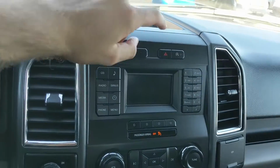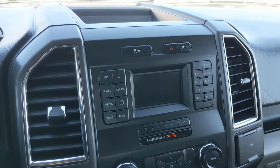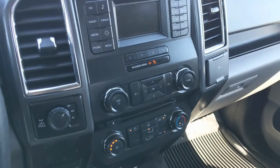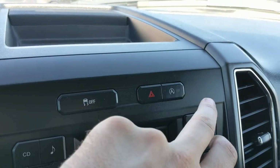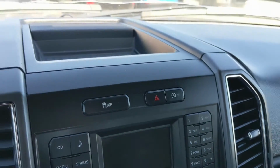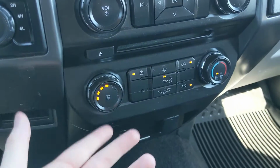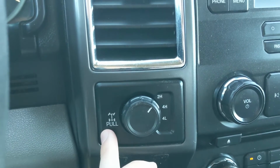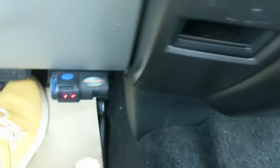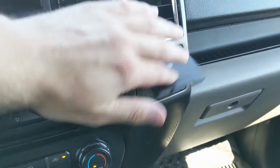But then moving on to your center infotainment screen, which is radio, Sirius, CD, and Bluetooth capable, so you have some options there for whatever you want to listen to. Then above that you have your traction control shut off, your hazards, and your auto start stop shut off. And moving down you have your media controls and then your climate controls here, very simple, easy to use. To the left of that you have your 4x4 controls with a locking rear differential. You also have an aftermarket trailer brake controller. And then on the right you have a 12-volt power outlet.